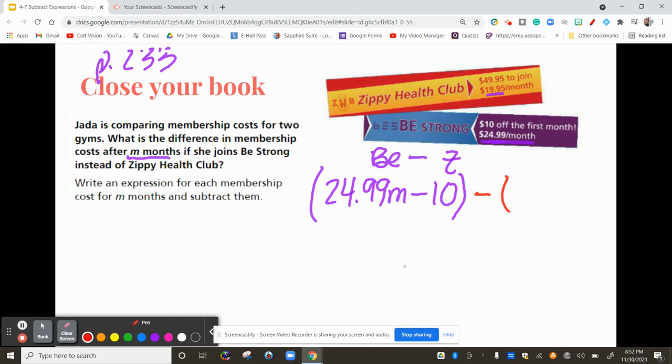For the Zippy, I paused there for a second in case it didn't make sense. Let me write this expression. I'm going to start with the unit rate of $19.95 per month. And this time the membership fee to join is something they add on. So I'm going to add $49.95, just one time, not per month, just a one-time fee. So there you go. There are the two expressions. Oops, I forgot my M. My bad. Okay.